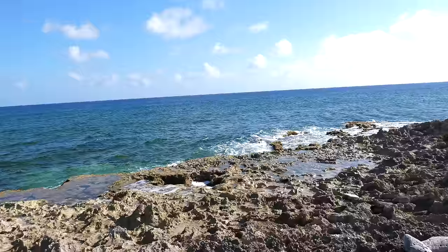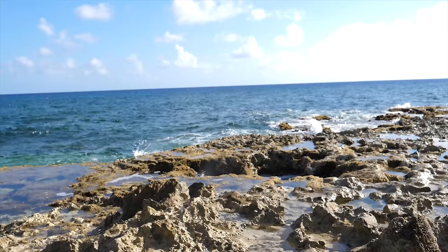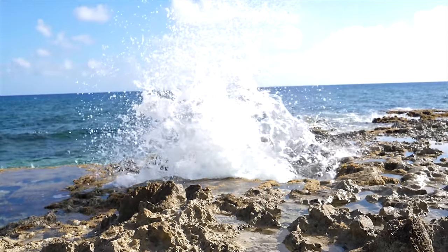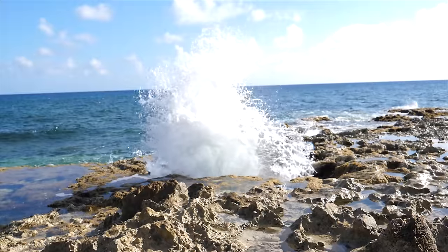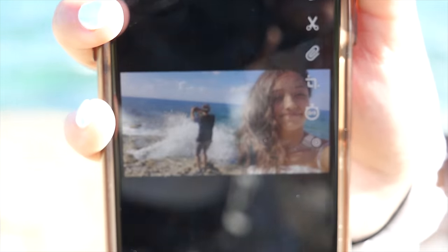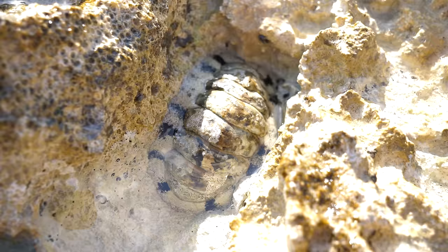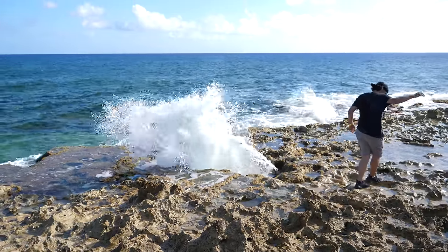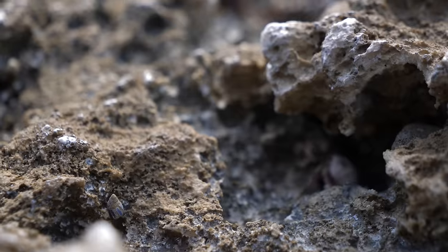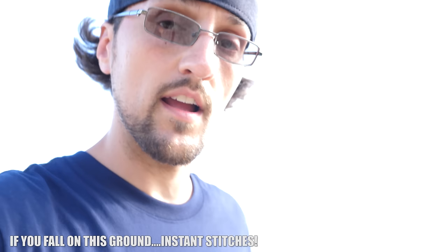Right here, we're checking out some blowholes. These are like sea roly-polies. What is this? Oh, little crab. If you fall on this ground, instant stitches.